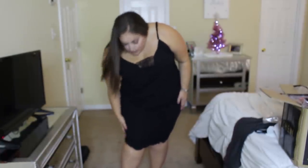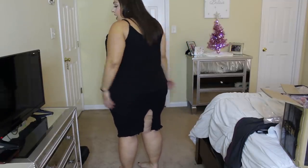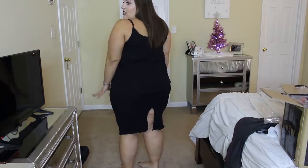It's got little ruffles on the bottom. It is stretchy. It is a size 2X. It has a zipper in the back, by the way. And it also has an incredibly high slit. I was like, dang, you can kind of see a little high on that slit. But yeah, this is really cute. I love this skirt a lot.